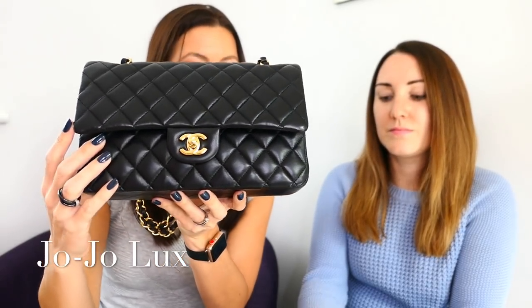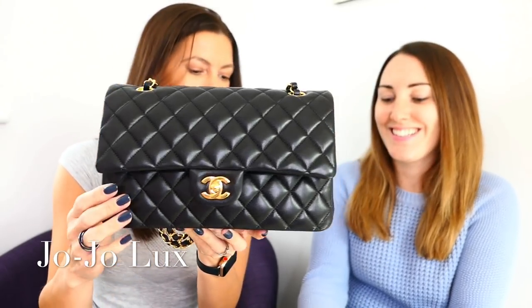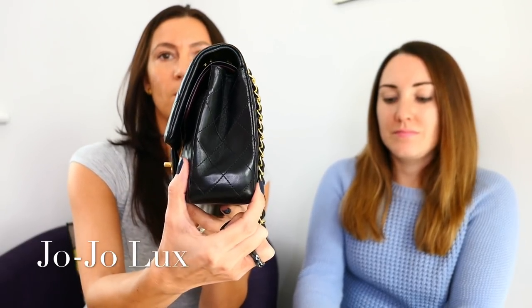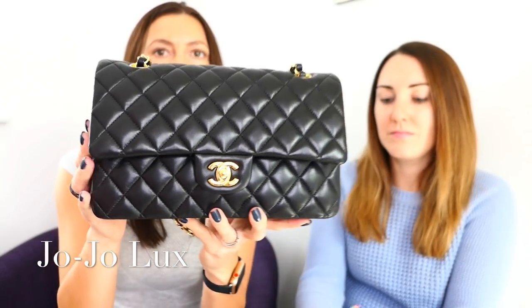Now the measurements on this beauty are 25.5 centimetres or 10 inches in length, 16 centimetres or 6.3 inches in height, and the depth is 3 inches or 7.5 centimetres. So quite a bit bigger than the WOC. How much of a difference that makes, we will show you in a bit when we see what fits inside. Should we move on to the next bag?